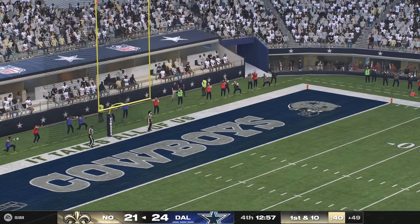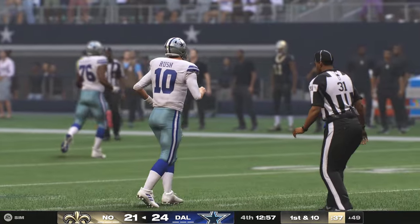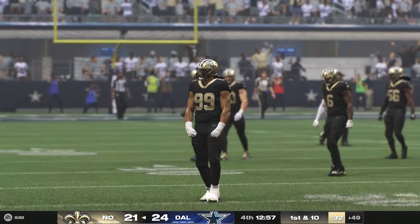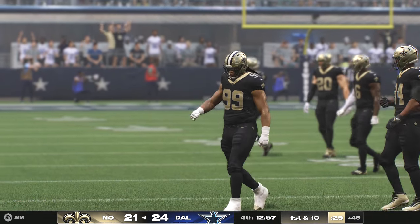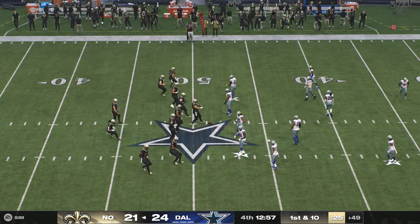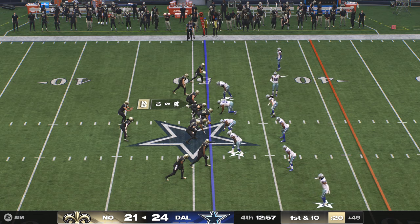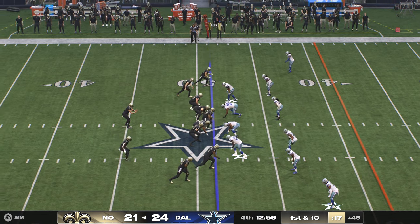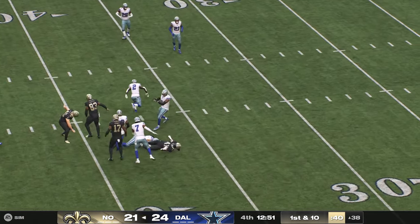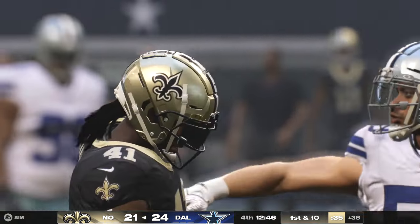And this one is off the mark. It is no good. The visitors' offense ready to get back at it. They'll start from the plus side of midfield, looking to possibly take the lead here. It's first and 10. From the shotgun, it's Carr. He'll look underneath here and find Kamara. And they'll move this one down inside the 40-yard line.